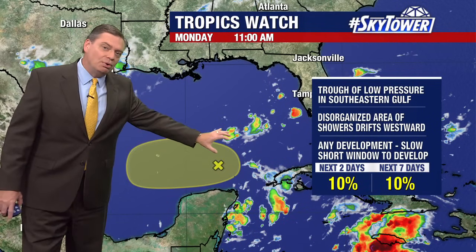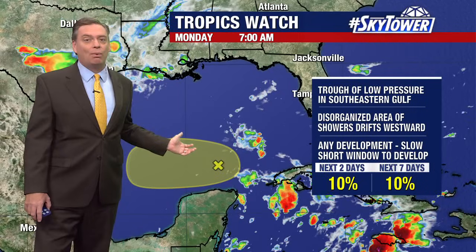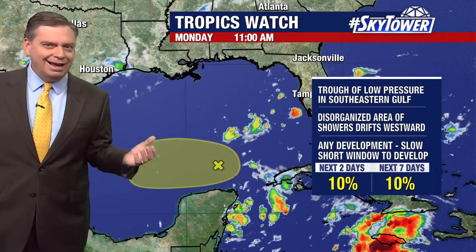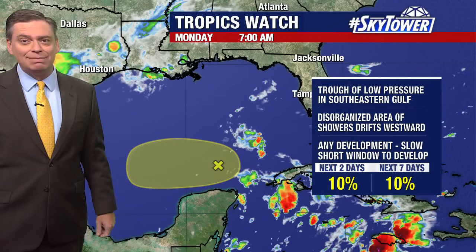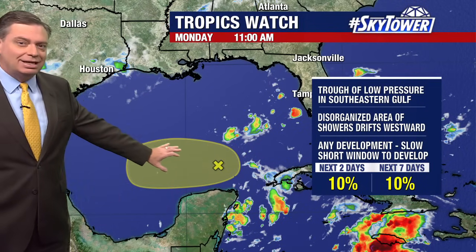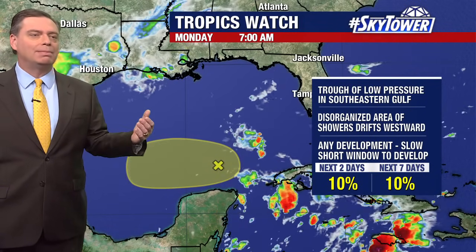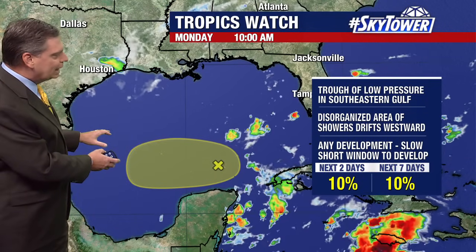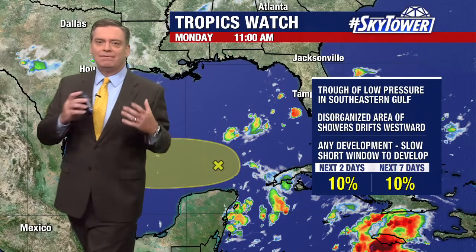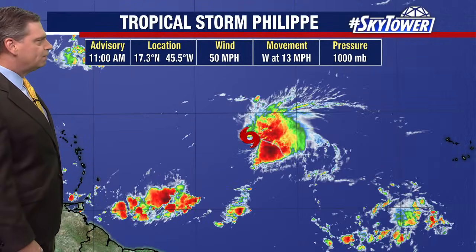So this is going to drift to the west over the next couple of days, so it would be moving away from us anyway, and the likelihood of this developing is really pretty low. You see it's at about 10%, and actually as it continues to work its way towards the west, conditions are just going to become more unfavorable to develop. So wind shear will be picking up over this system. That's why we say it has a very short window to develop, because conditions will just continue to become unfavorable with this over the next several days.